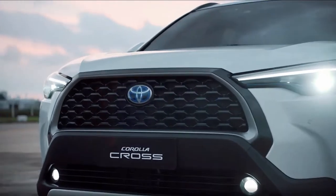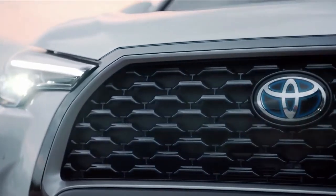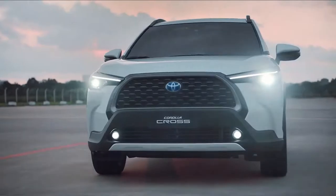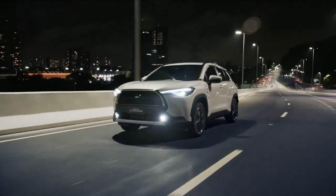In the Toyota family, Corolla Cross slots in between CHR and RAV4, while its own lineup is spread across three grades: L, LE and XLE. Additionally, each of these can be had with either front-wheel drive or all-wheel drive.